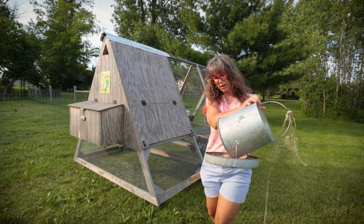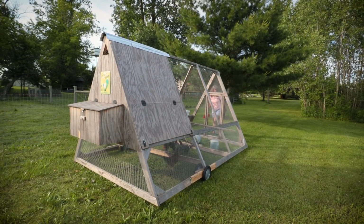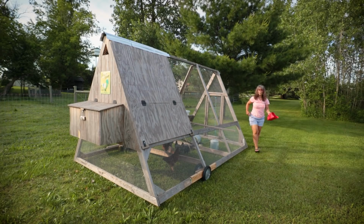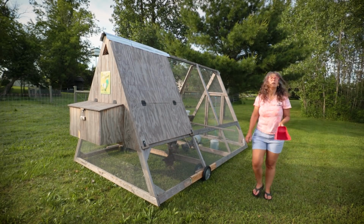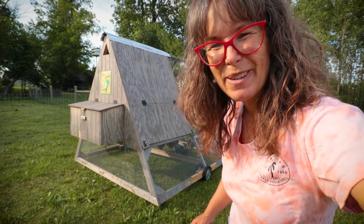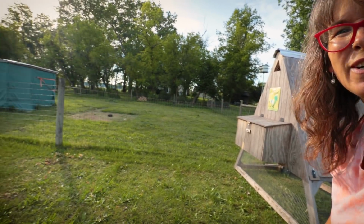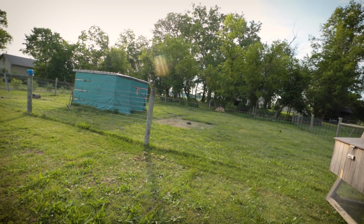The chickens keep breaking their feeder. I need to get Todd to fix it. All right, well, those turkeys are yelling and yelling at me, so let's let those boogers out and feed them. They are a hoot to watch come chasing their food.